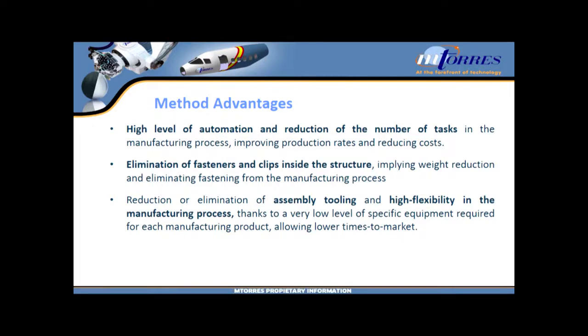We eliminated all the fasteners and clips inside the structure, 30% cost savings, 30% time savings. There's much less assembly tooling involved in this. So there's a huge cost savings in terms of infrastructure, which means you can introduce products to market much more quickly. You don't have the what is currently about a 3-year runway of making that factory before you can start producing your first article out of it.